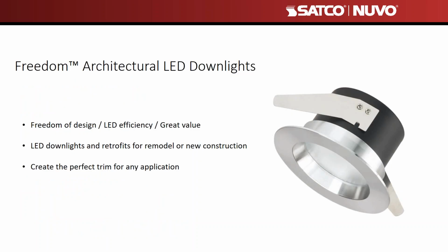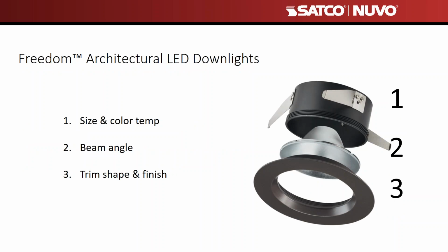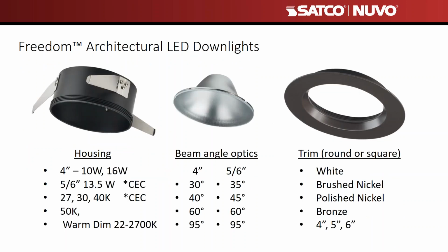Our most advanced and most flexible series is our Freedom architectural line. And Freedom is a very appropriate name. It's freedom to light the space how you want it, because we have 2 different sizes, many color temperatures, many beam angles, and many trim shapes and finishes. Let's go through some of those.